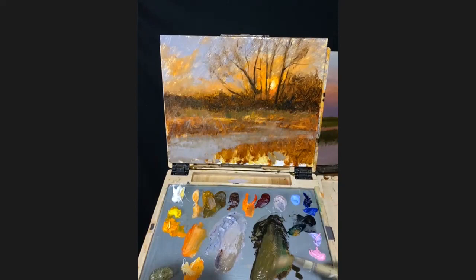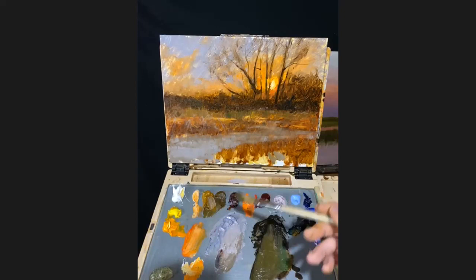The yellow oxide is going to warm the green more so than the ochre, because I was just like, I don't know if I should go ochre or yellow oxide. I went yellow oxide because it's not going to adjust the value that much, but it's going to change the temperature. The initial green I put down was cooler than I wanted. I want to keep going with this warm stuff.